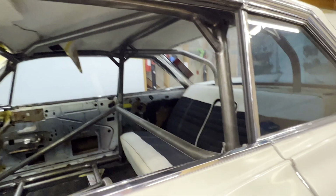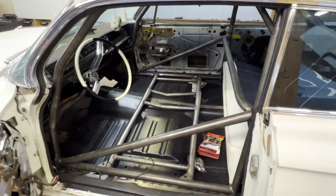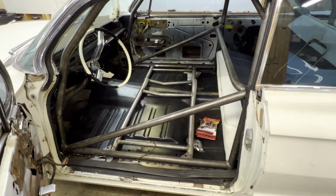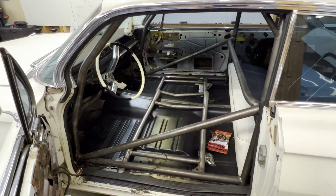This is a chromoly roll cage. It has been TIG welded. A couple other changes I'm going to make: in an 850 cert car, you can make the door bars removable, and I'm going to do that. I'm going to cut them and put clevises at each end so that the door bar can come out.